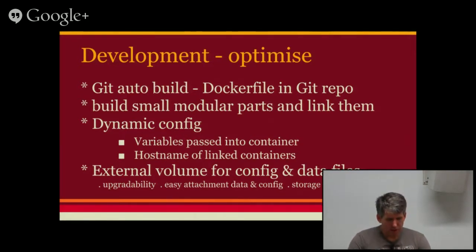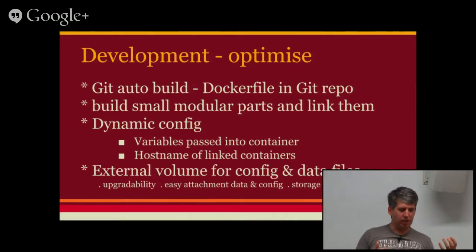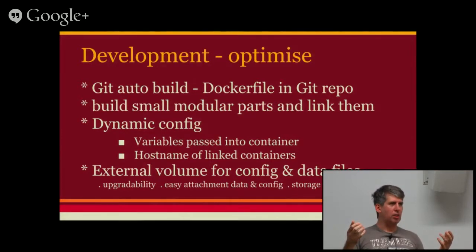And dynamic config. So when you start your Docker image, it pushes variables into the Docker image's environment that tell you about what your Docker image is running as. So if, for example, I had an Apache Docker image and a MySQL Docker image, and I started the Apache Docker image and told it to link to MySQL, it will have variables in there that give the IP address of the MySQL instance, what port it is, etc. So by looking at those variables, I don't have to go through setting up the Apache to use that MySQL.